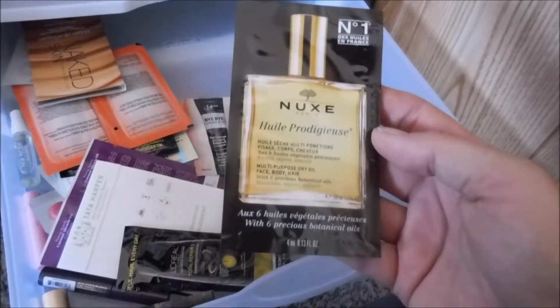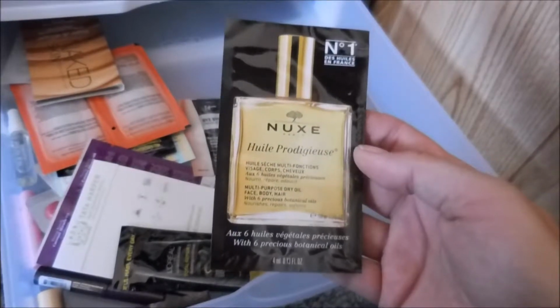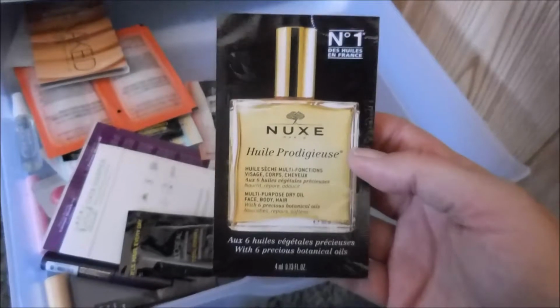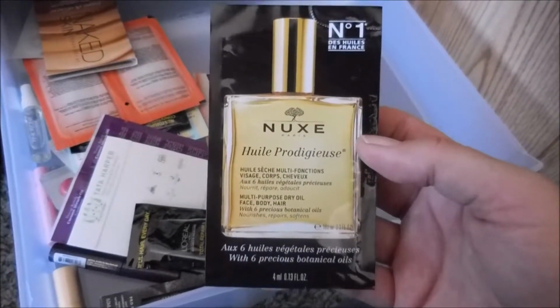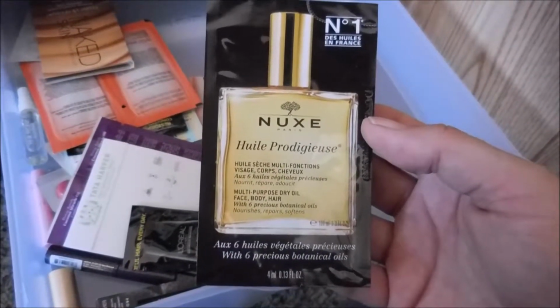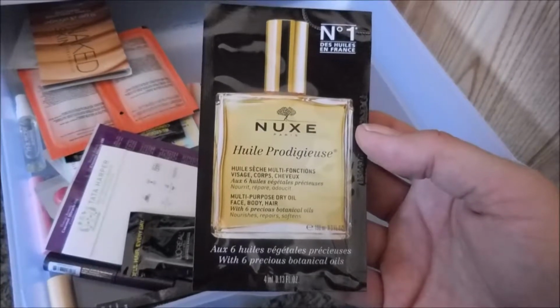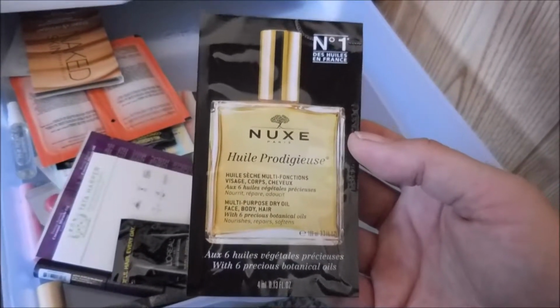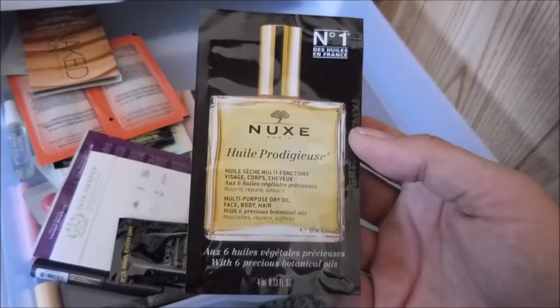I've got this, what is that, Nuxe? I know I'm mispronouncing this all over the place. Can you guys see that? I don't even know how to say that. Huile, I'm not even going to try and pretend. It is a multi-purpose dry oil for face, body, and hair.